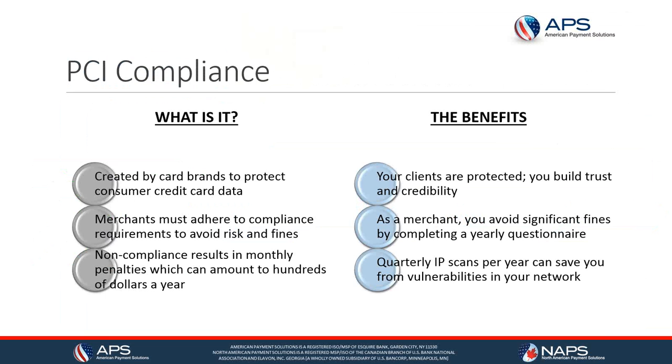And literally all you have to do is do a self-assessment questionnaire, which your processor should help you with. Third is if you're using some kind of internet connectivity to process your credit card, so if it's integrated within an accounting software or ERP, e-commerce, or even just an internet credit card terminal, your processor should be scanning you at least once a quarter to make sure you don't have ports open, make sure your firewall is set up correctly. That way hackers can't break in and steal that.